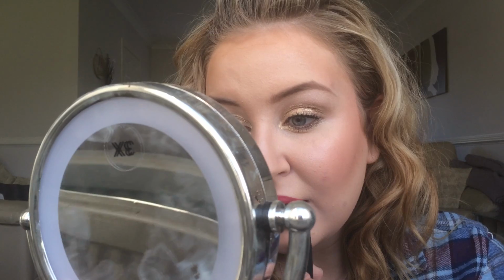So I'm just going to use that as my base, and then I'm going to go back in with the actual lipstick and fill in what I've just done. And I'm just going to tidy it up with the brush. Now there's a little more product on my lips. I do overdraw my lips slightly. That's a personal choice. It's totally up to you if you want to. If not, then that's fine as well. But I feel a bit more confident when I've got plumper lips.